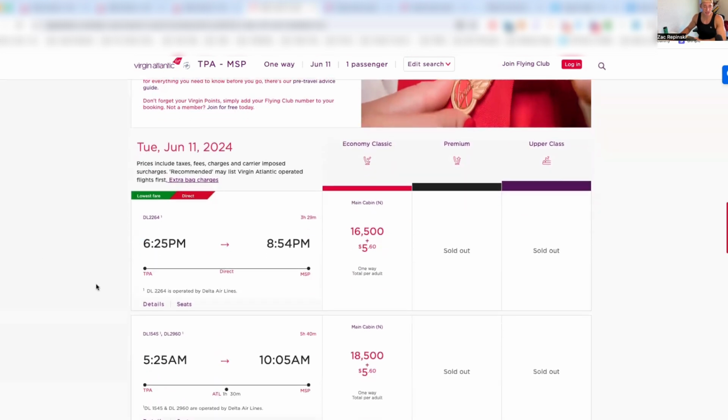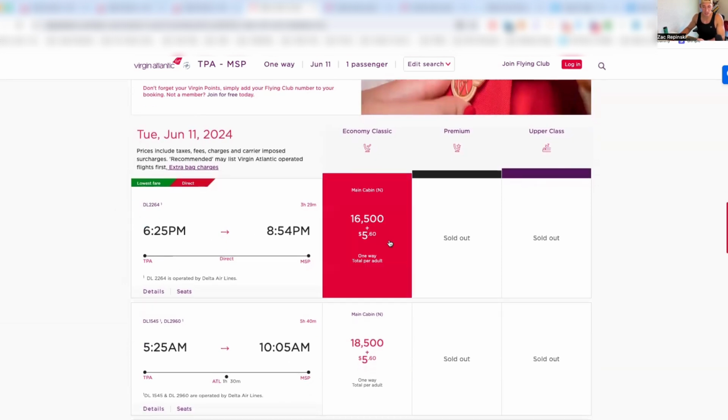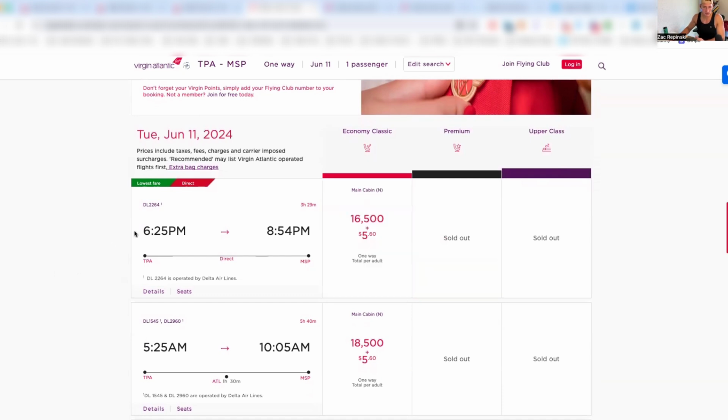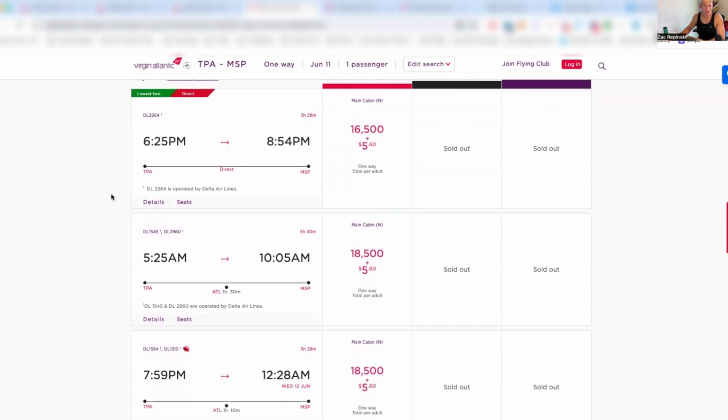Now, in this scenario, this is just Tampa to MSP. The cash price is pretty much going to be better. Now, we do have a transfer bonus right now, 30%, but in this scenario, you would need to transfer 13,000 points or so. So you're getting about 1.5 cents per point, but the cash price is already pretty good when it comes to Tampa to MSP.